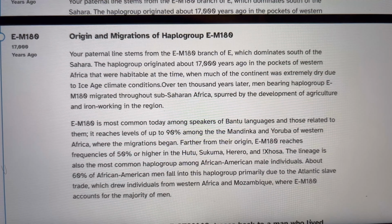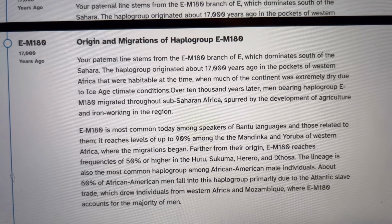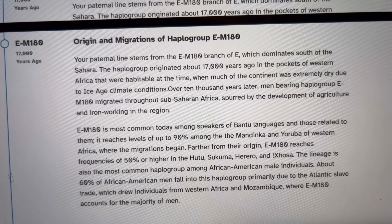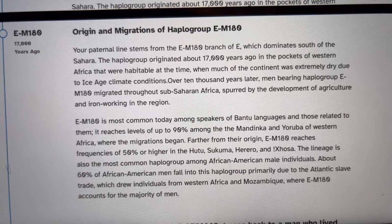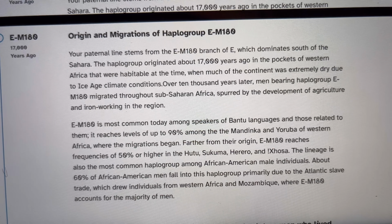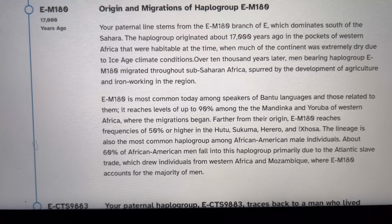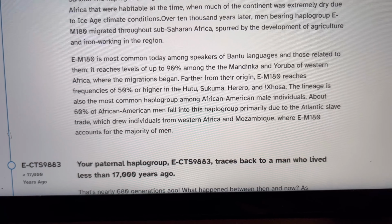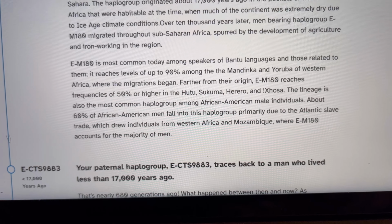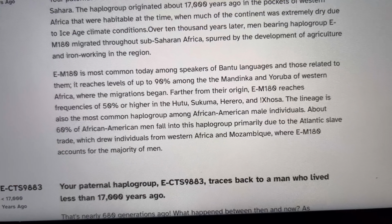When they say Sub-Saharan, that's Bantu, which is, we already know, South, West, Central Africa, all that there. And they were spurred by the development of agriculture and iron working in the region. So E-M180 is most common today among speakers of the Bantu language and those related to them. It reaches levels of up to 90%.